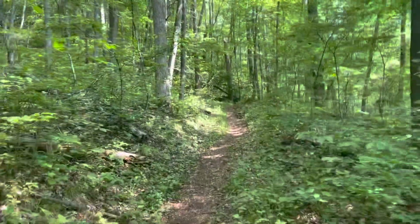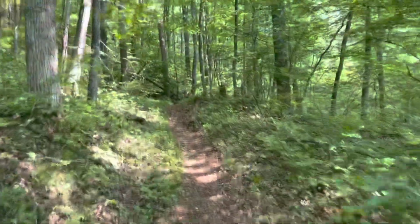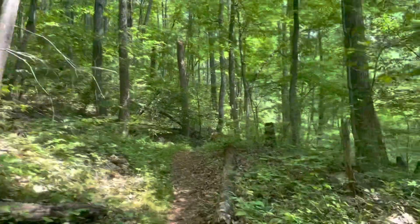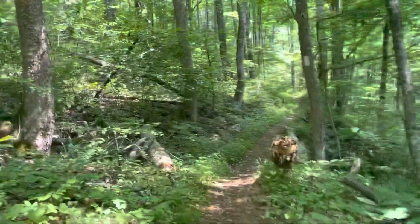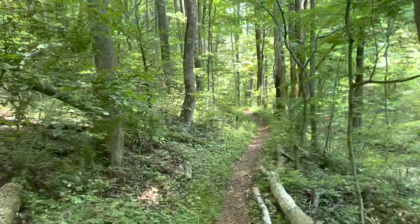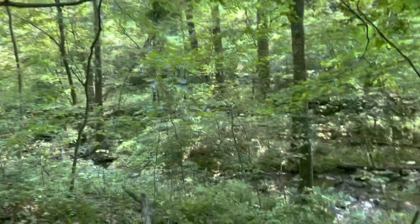So the sign you just saw talks about the history of a community of freed slaves that lived in this area, and over the next mile or so we'll see historical references to that community. We're right along the riverbed here.